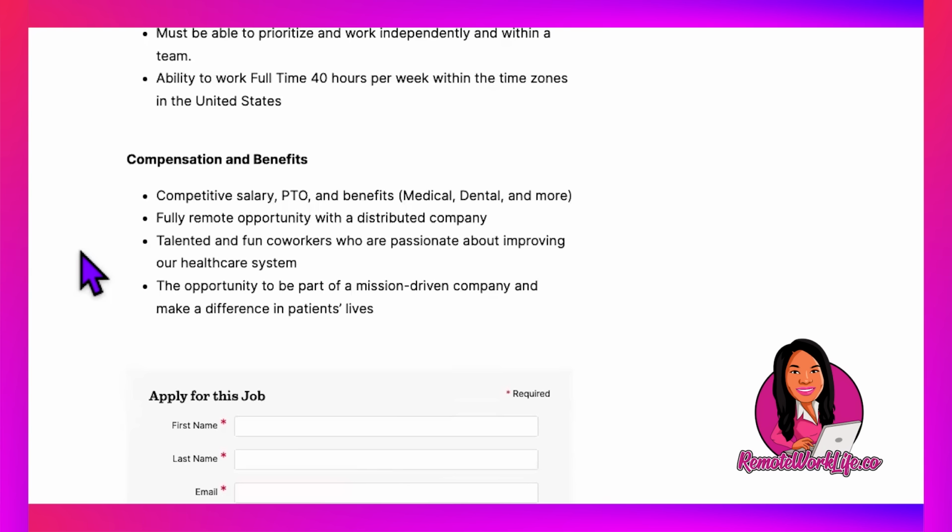Compensation and benefits: competitive salary, PTO and benefits, medical, dental, and more, fully remote opportunity with a distributed company, talented and fun coworkers who are passionate about improving our healthcare system, the opportunity to be part of a mission-driven company and make a difference in patients' lives.